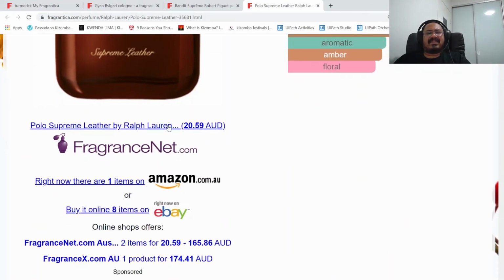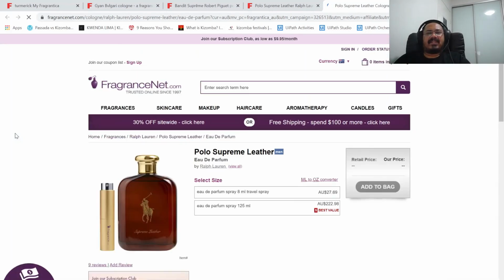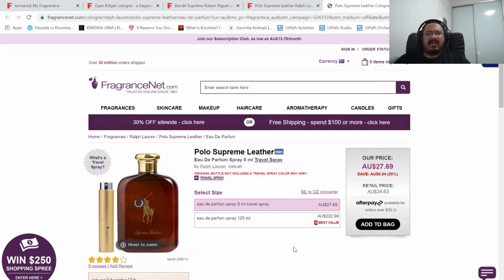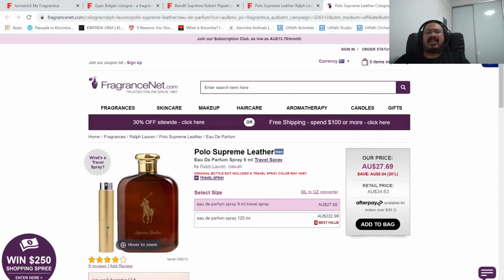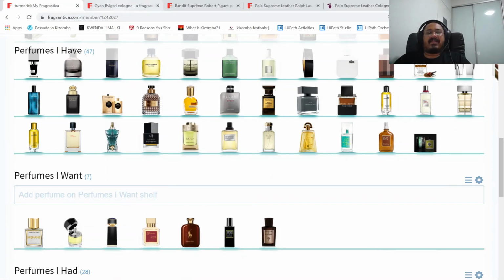Ralph Lauren, no. Fragrance Net, $20. Are you kidding me? I think they would travel spray. Oh, okay, why not? Maybe I'll see, because this fragrance takes more than a month to deliver to my address. I don't know why. So maybe I'll see somewhere else if I can find that fragrance.